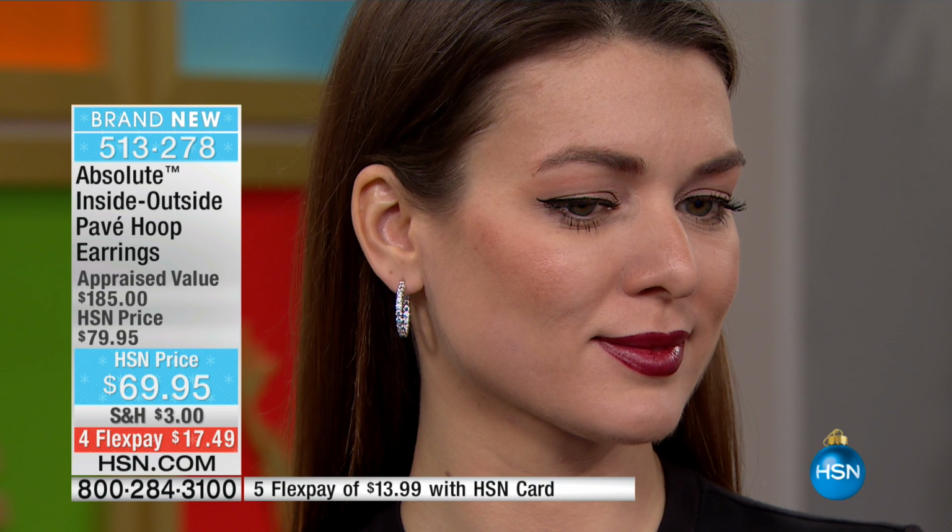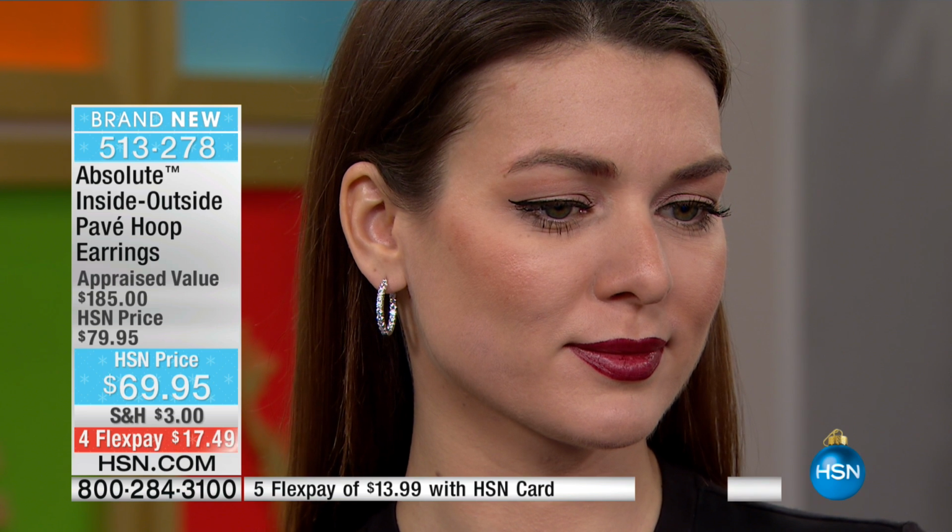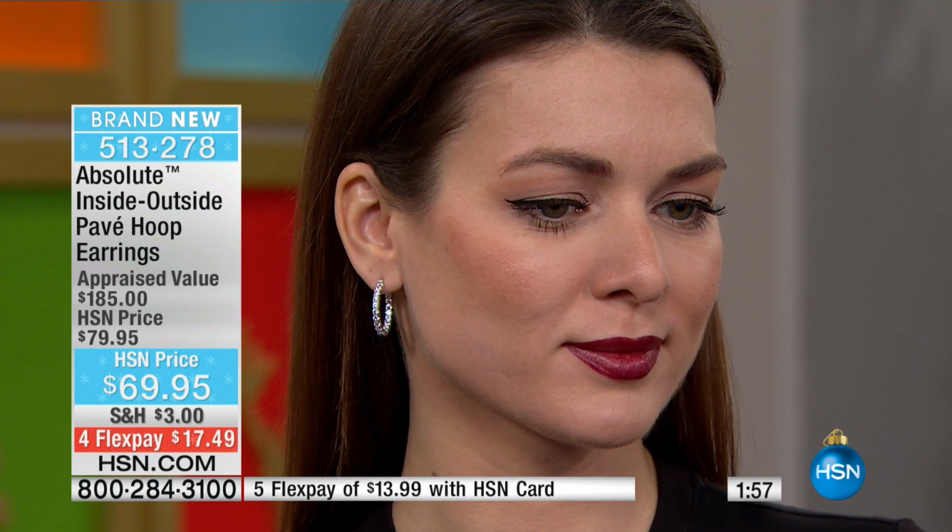Look at that fire, look at that gorgeous brilliance. That's what you get to look forward to in a gorgeous earring that you can wear every single day. That is the first time, and these are appraised at $185. Remember, 3 outside appraisals. We don't go with the highest, we don't go with the mid, we take the lowest of the 3 outside appraisals, and then that's what we use as our comparison and our appraisals. Our HSN price was supposed to be $79.95. Fantastic. But it's holidays.